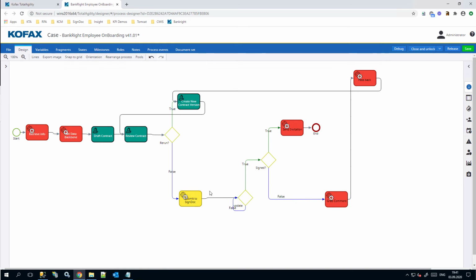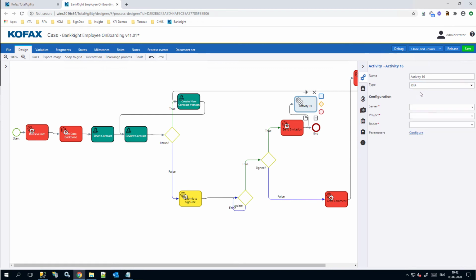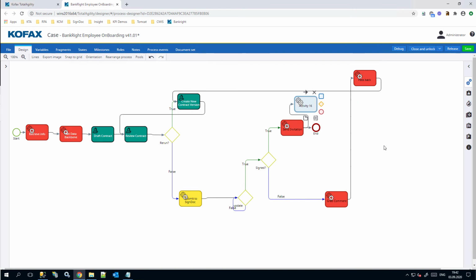And then of course, once that has been signed, you need to be able to send out the actual invite for an onboarding course. But just to show you how easy it is to then also add another step to this process, I'm just going to be adding another robot to this, because once in this case the new employee signed their contract, we might also need to update one of the backend systems, in this case the HR mainframe. So we can immediately say it needs to be a Kofax RPA activity, leverage that server, and use the HR project. And the robot that we're going to be using is the update HR mainframe robot.